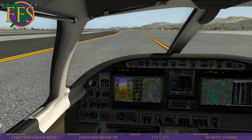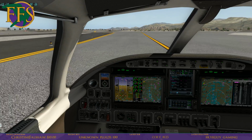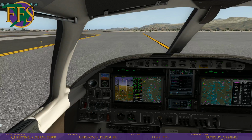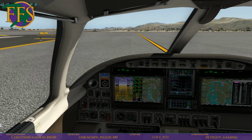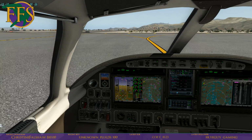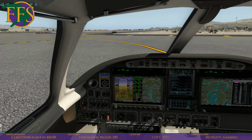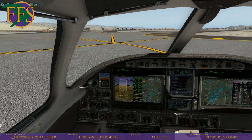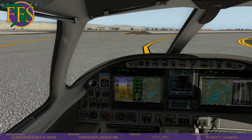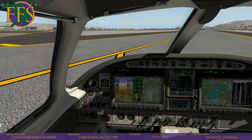I think I misread a sign. Yeah, misread a sign. Should have gone through. 117 Sierra Bravo at 1,100. Oh well. Screwed that up. 117 Sierra Bravo, contact SoCal departure. Contact SoCal departure, 7 no, Sierra Bravo. Nobody tell the ground controller. There we go. We're officially on Whiskey now.